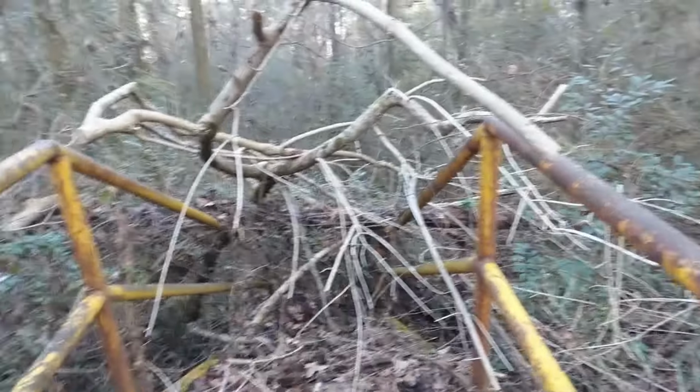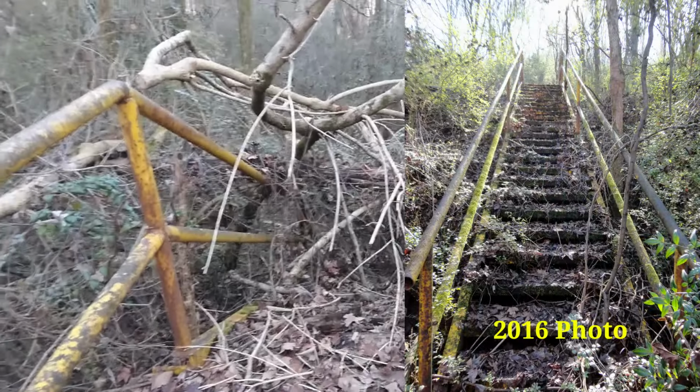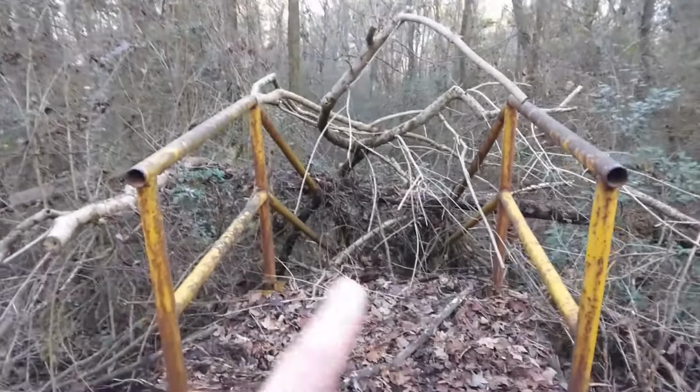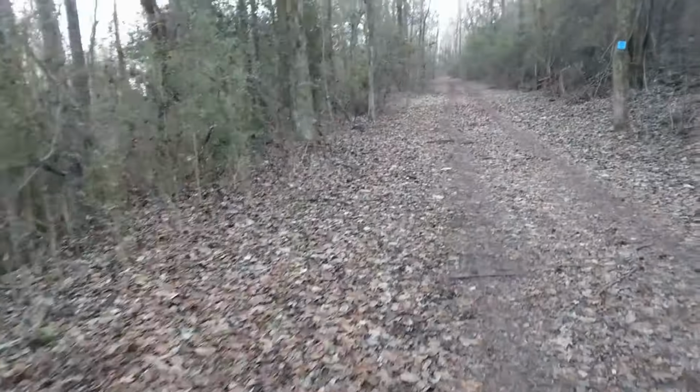It's a shame all this stuff's built up. I remember when you could just walk down these stairs. But anyway, this is why these steps are here. It was for the bathhouse for the miners. Right up here was where the coal dock was.